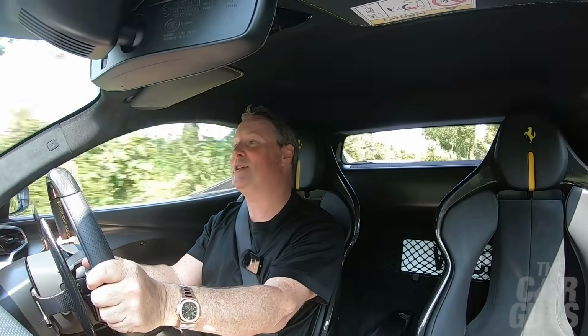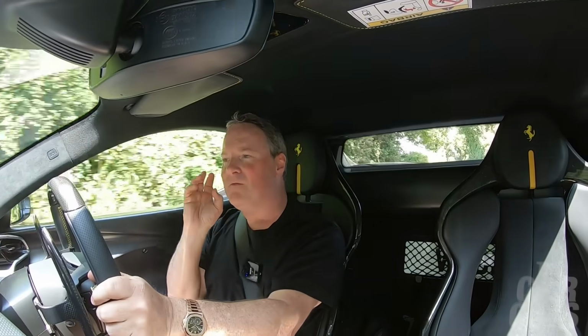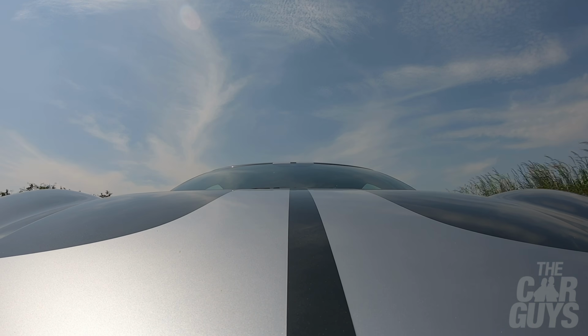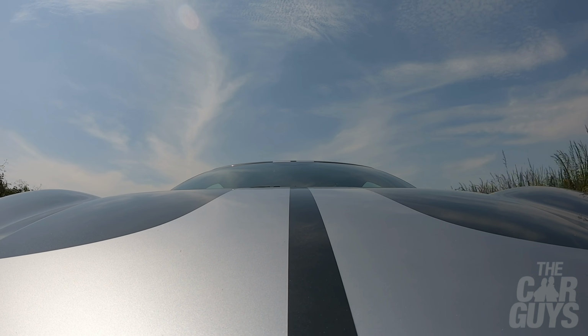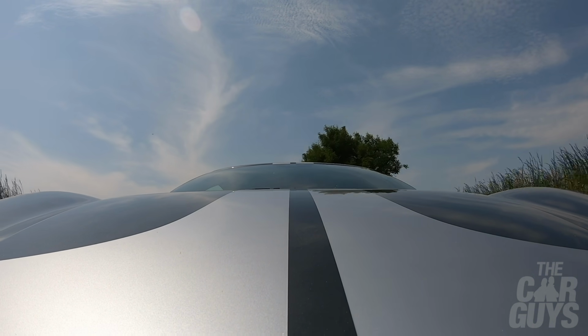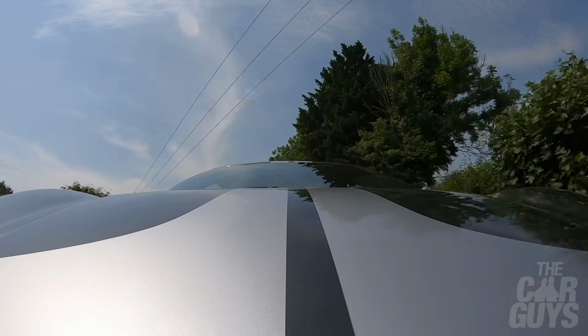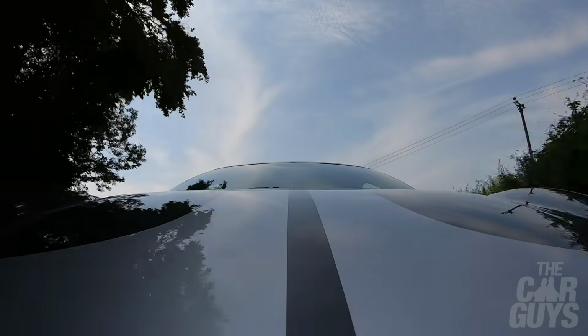When you accelerate in this car, you get an extremely creamy roar. It is so much more refined than the F8 or the 488 Pista, and you get a slight wisp as well. It's not an obvious turbo sound, it's sort of more special than that. So the combination of those two things, it's pretty cool actually.